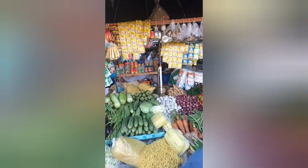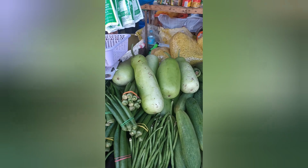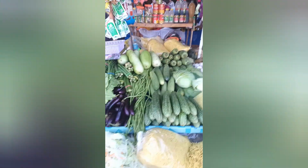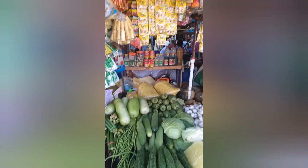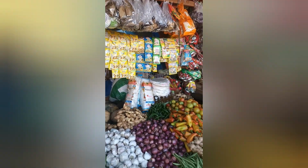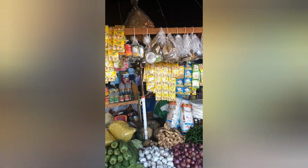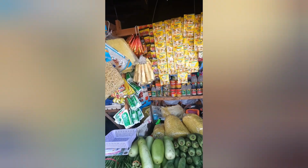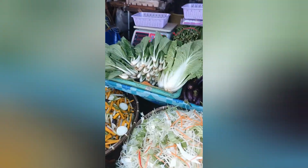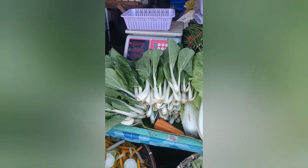Hello. This is called opo. It's a vegetable. It's really good. Opo. Opo. Uh-huh. Opo. I love. And you can buy seasonings here. Magic sinigang. Some basil. What else do I see here? And more noodles. So they call this pechay. It's a Chinese cabbage.